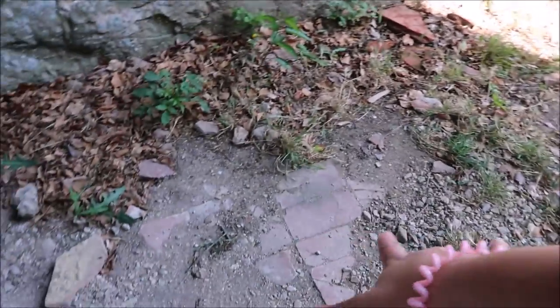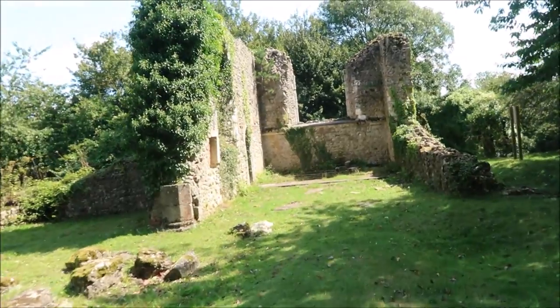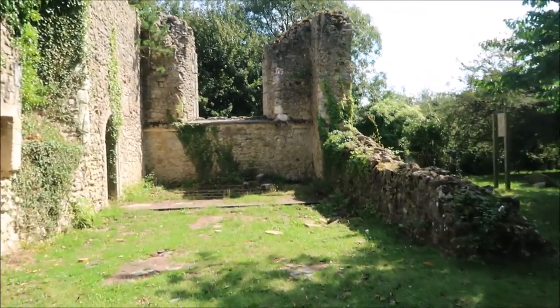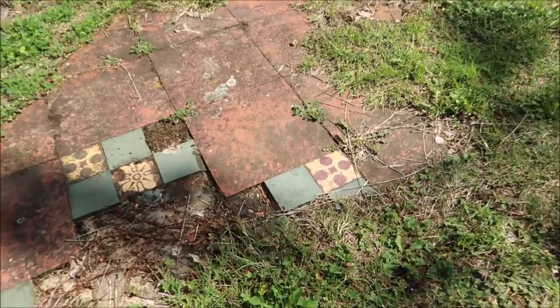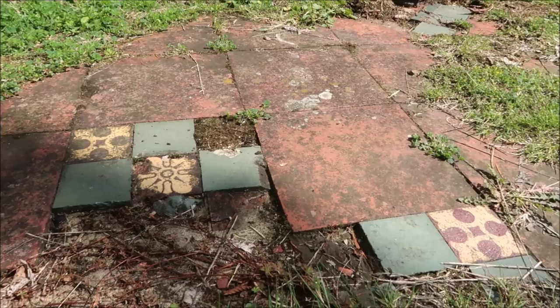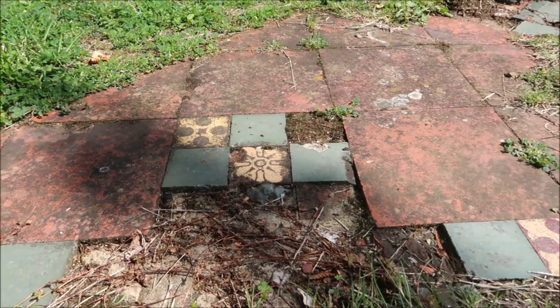So you can still see bits of tile on the floor. And then we've got this side, which I'm gonna go over to now and show you guys. I haven't been over this side yet, so we're both seeing it for the first time. Look, oh my god, guys, look at the tiles. Amazing. I love things like this.